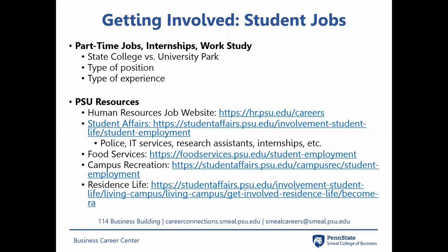These are some really good resources if you're looking to get employed at University Park. The Human Resources job website is a great way to find different internships and part-time positions in the colleges. You can also look at student affairs and see what they have. You can look through police, IT. Some students get involved as research assistants. You can work in food services, campus rec. Some people end up being RAs in residence life. So there's a lot of different experiences for you. So if you are interested in student jobs, take all of these and see what you can find.